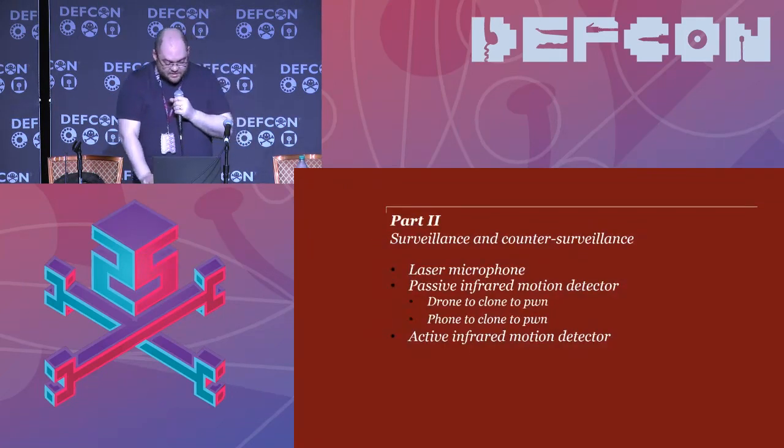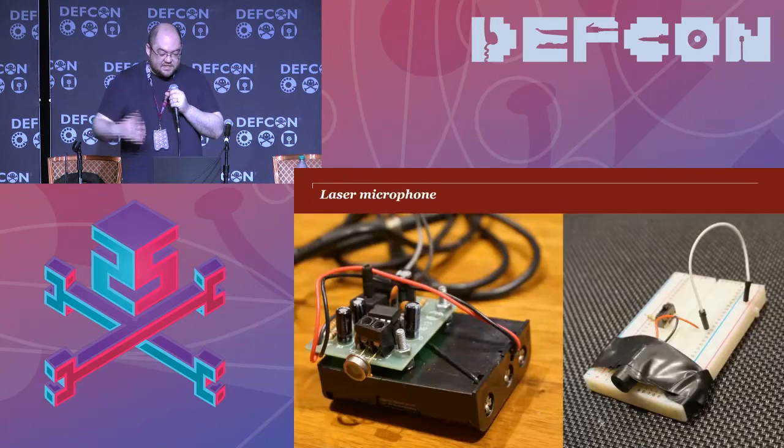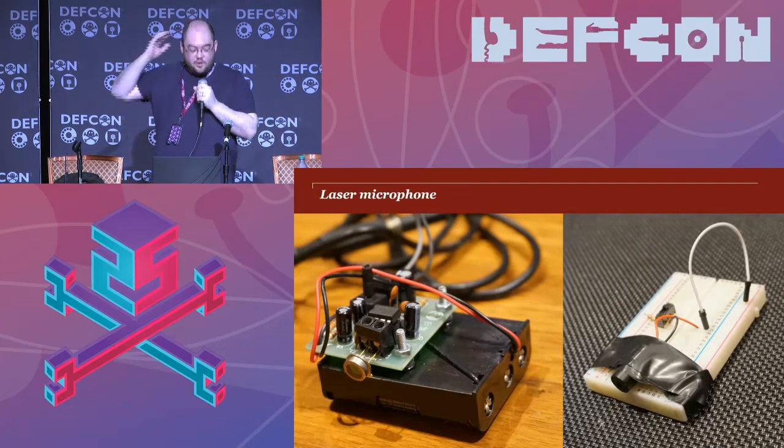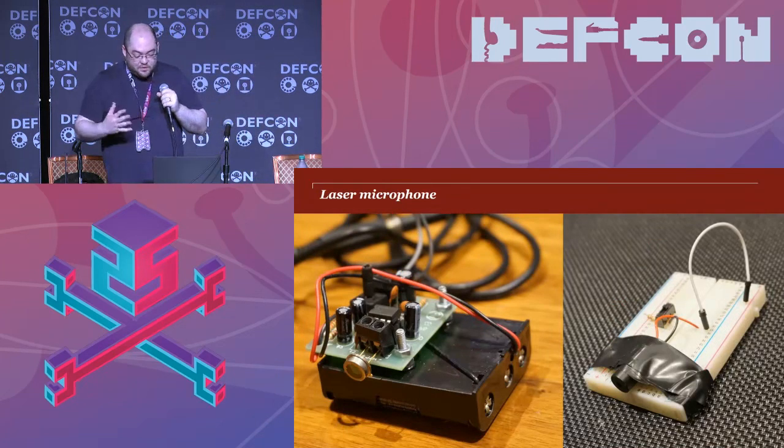So part two, surveillance and counter-surveillance. The first thing is a laser microphone. Just a quick hands up, who's heard of a laser microphone before? Okay, quite a few people. For those of you who haven't, I'll quickly explain what it does.